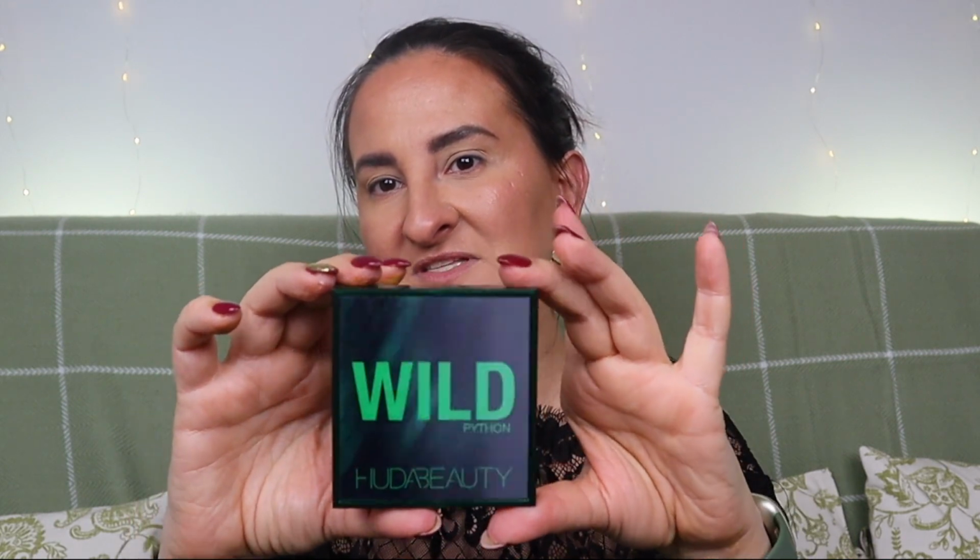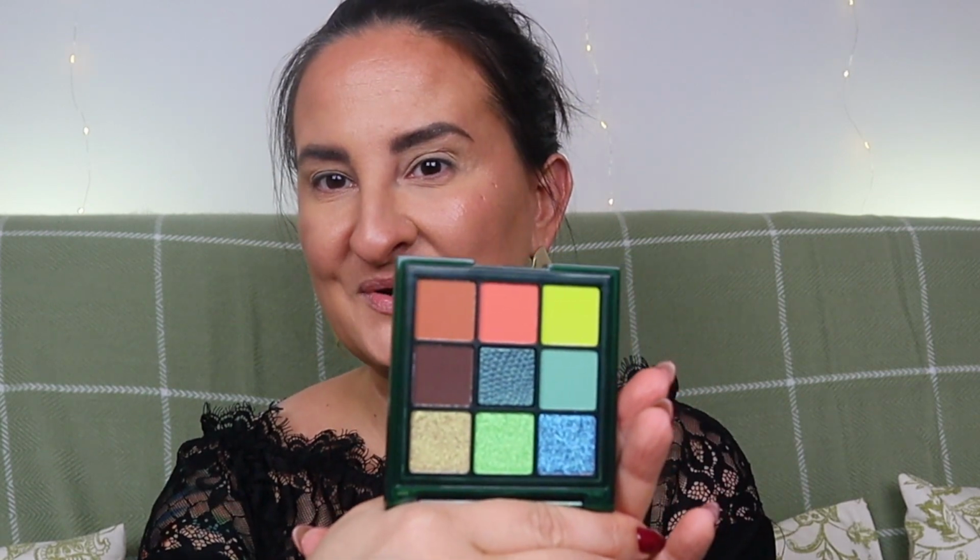I'm really tempted to try this one out, but let's have a look at the other one as well. So the next one is Wild Python, and I don't have any eyeshadow palette from this range. I don't know if you can see the packaging properly, but it's actually really cool because it changes slightly with the light. It's really, really pretty. Ooh, that's beautiful.